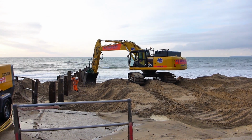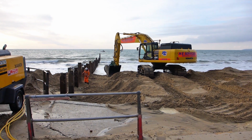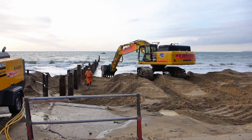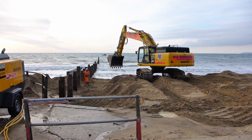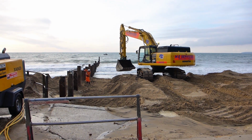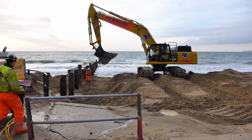Well guys, I was looking for a new scoop. I think I just found it. The size of the bucket on that. Looks like they're putting the new sea defences in. Just did a quick mooch down the next bay where they've been working, but all the sand's gone soft, everything's covered over. So I'll have to go back, head towards the Bournemouth end, I think.